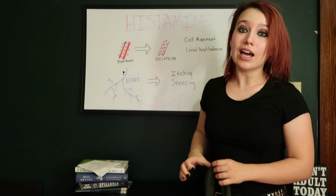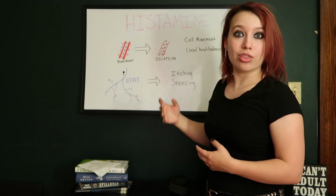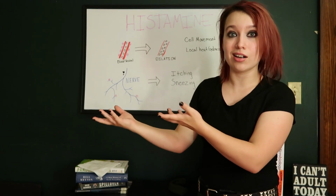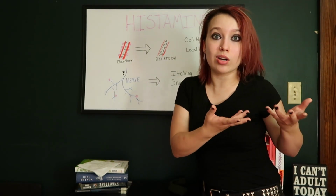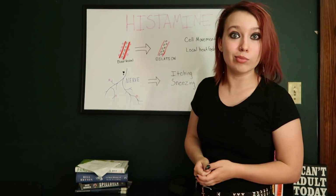Now, why is that important? Well, we're going to move more cells through an area where there's more space. And if you want to get cells, like your immune cells, to some specific part of the body in a quick amount of time, you gotta give them a big highway to move on.